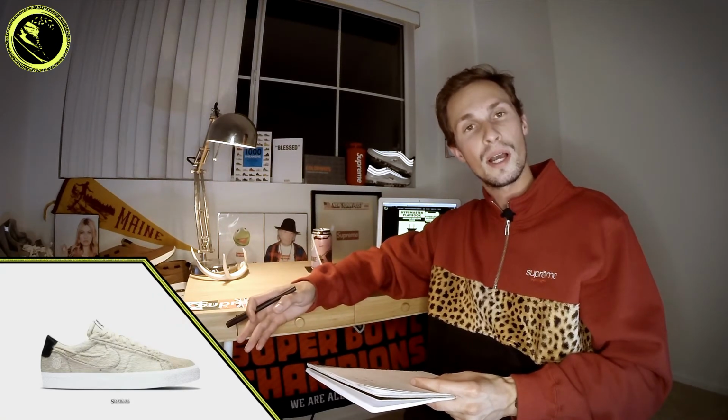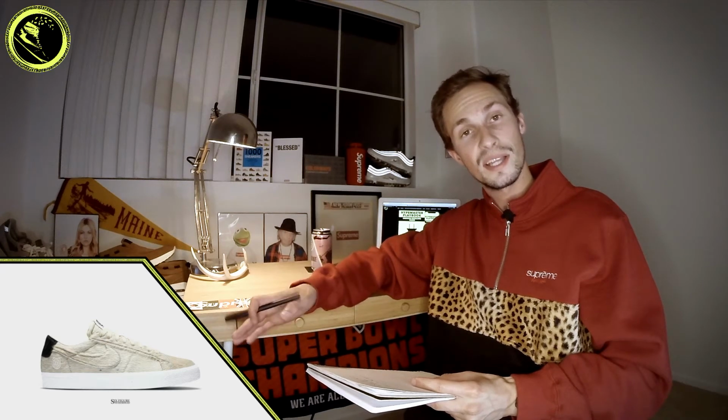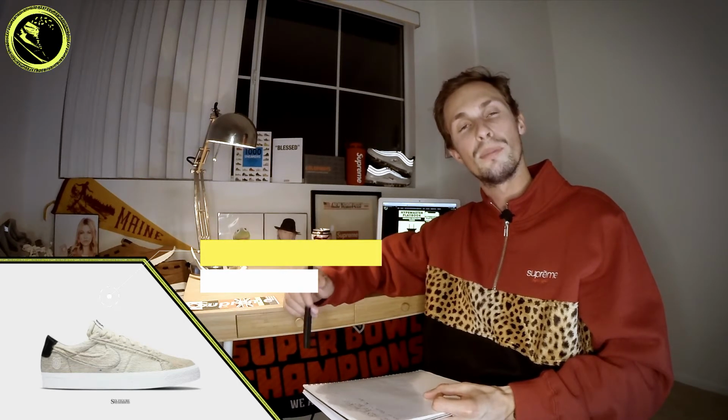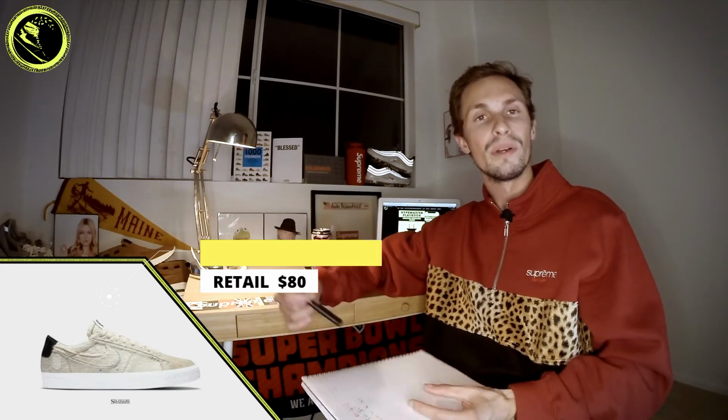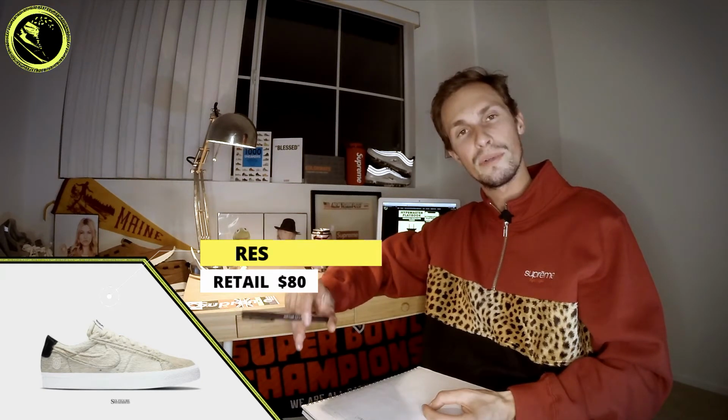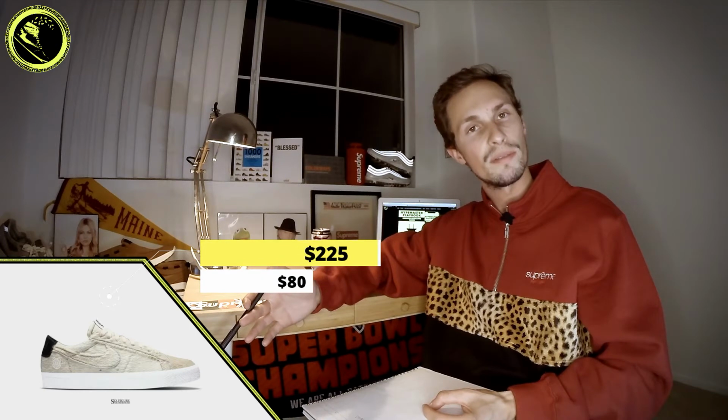First up, we have the Nike collab with MEDICOM toy on the Blazer Low Bearbrick, they're calling. Now, we've already seen a couple Bearbrick Nike dunks that have been wildly successful. We're looking forward to this Blazer Low. Look out for these December 26th. Retail will be $80 US. When was the last time you were going after something below $100? Right now, we're looking at resale to be around the $225 mark.